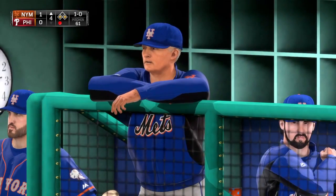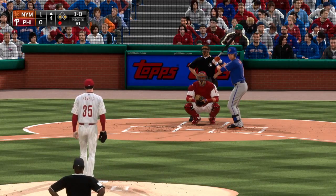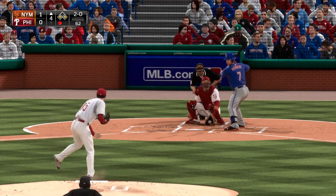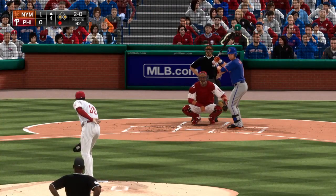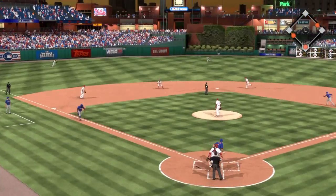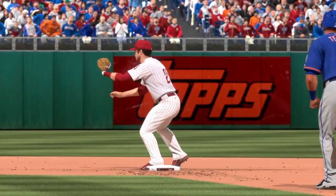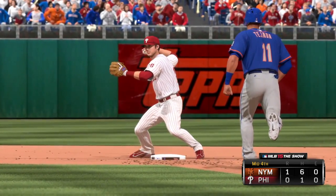Here's d'Arnaud, and d'Arnaud takes outside for a ball, one ball with no strikes. Hamels from the stretch. The 1-0 pitch. Low, 2-0. Bartolo Colon waits on deck. Here's the 2-0 pitch. Swing and a ground ball. They're going to get a double play out of this. Utley to Howard, double play. And the Phillies get out of another jam. We go to the bottom of the fourth. The Mets left one on. They got two hits in the inning. Mets still lead 1-0.